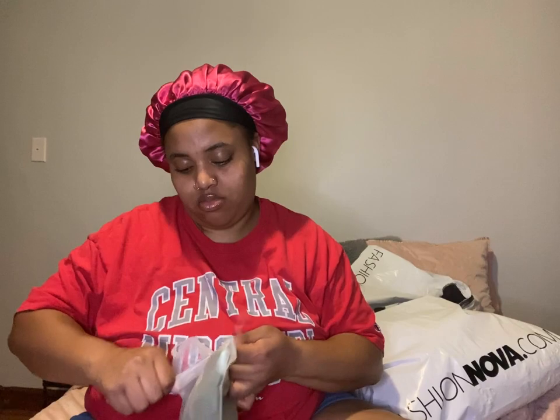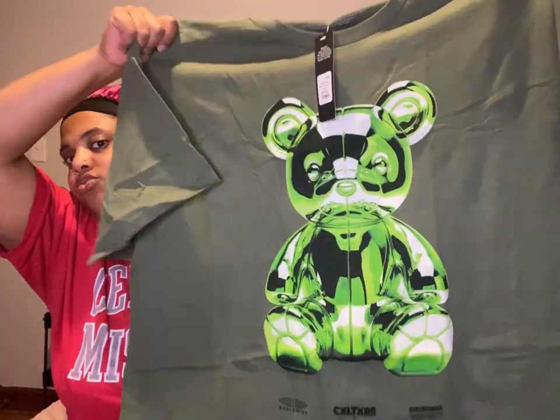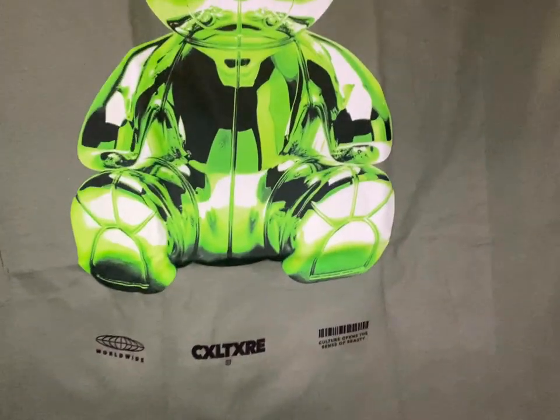So this one is the chrome teddy bear graphic tee. I'm excited for this one because I saw the chrome teddy bear on it and I was like, a chrome t-shirt. I need it. This one green too. And I was thinking, I got some green sandals that I could probably work with this. It's probably not gonna be the same color. But anyways, I think that's cool. And it's nothing on the back either. It's just this color.